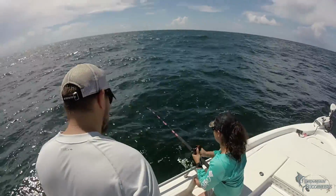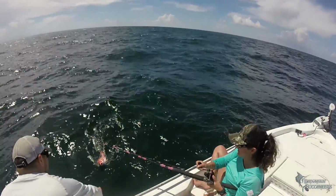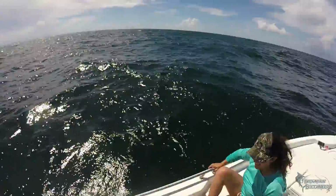And even though we didn't get to target tarpon today, everyone seemed to have a good time, and we did put some fish in the boat despite some adverse conditions and a captain slightly under the weather.